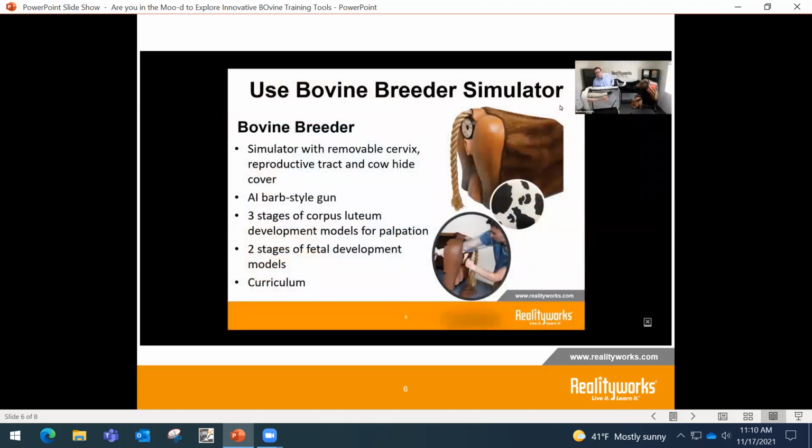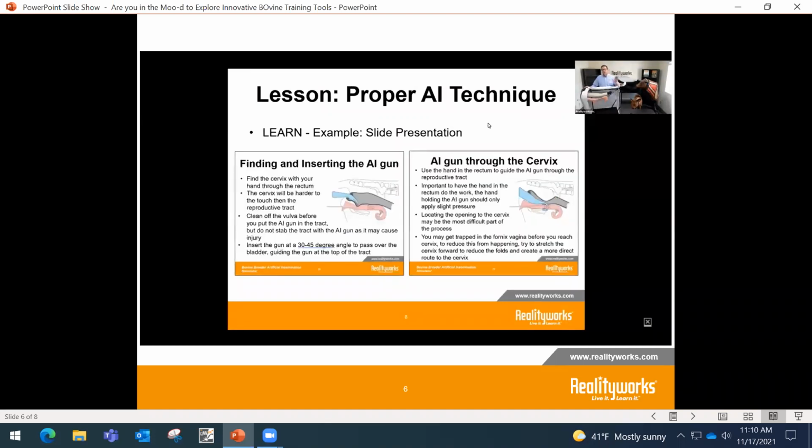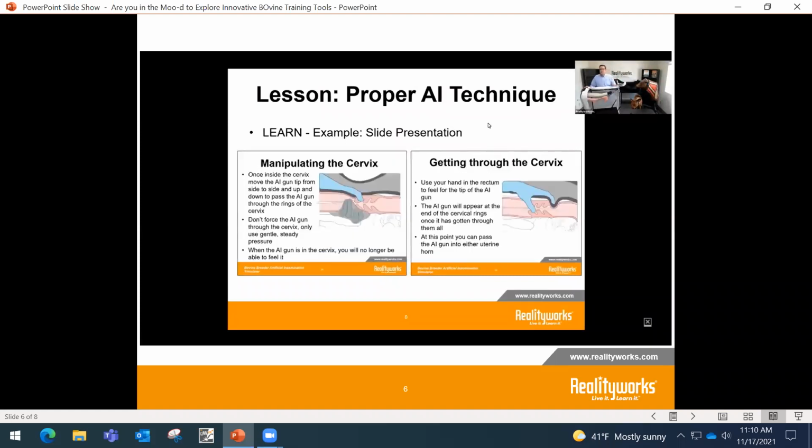As students start to learn about artificial insemination, we also have curriculum that focuses on and walks through this. In this case, we have slide presentations. We walk students through locating the reproductive tract, removing feces and getting things out of the way so they can get down and find the cervix and make sure that they can push through the cervix before they would drop the semen there. So in this case, it's all about training students and letting them have a safe environment, also safe for the animal, to learn proper skill development before going out and doing the real thing.